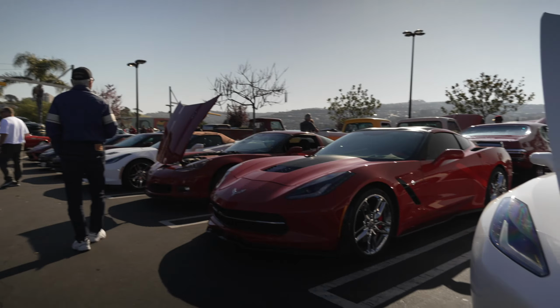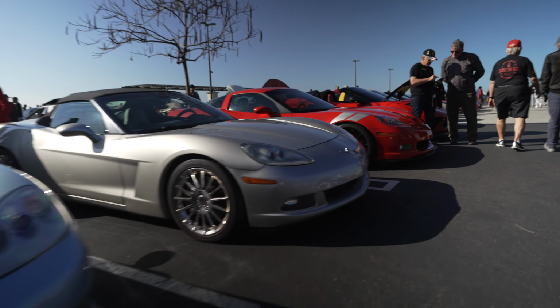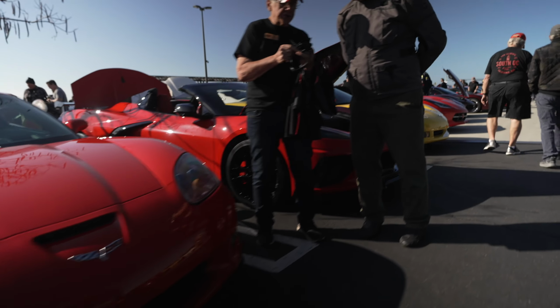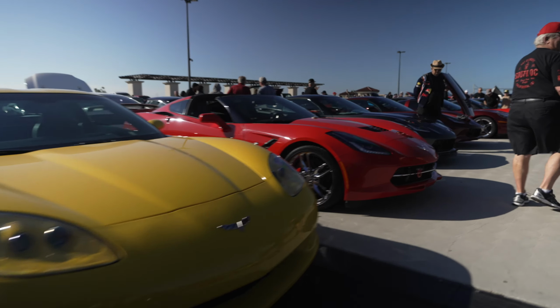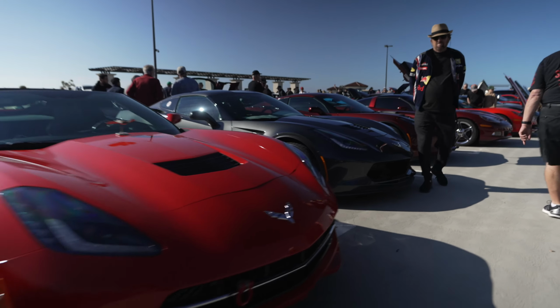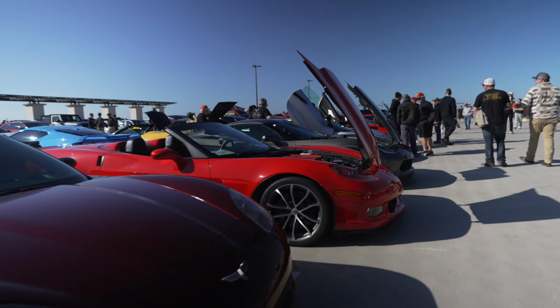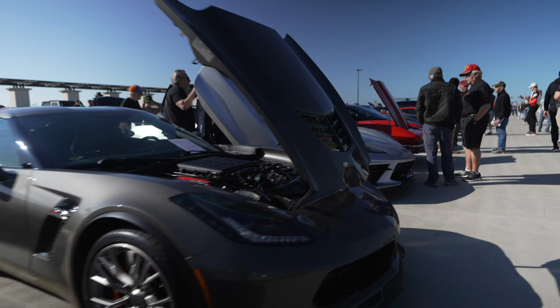And they are here as part of the Corvette Club. So you can see it's a Corvette invasion. Corvettes from every single generation. So we got some C6s here, and next to a C8, another C6, and then we have a C7. And hey, Professor Joe. Yeah, this entire row has been taken over by Corvettes.